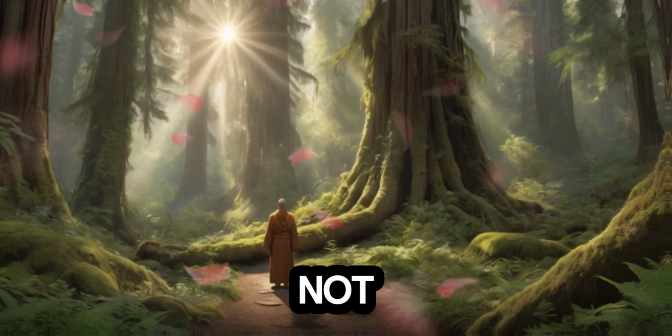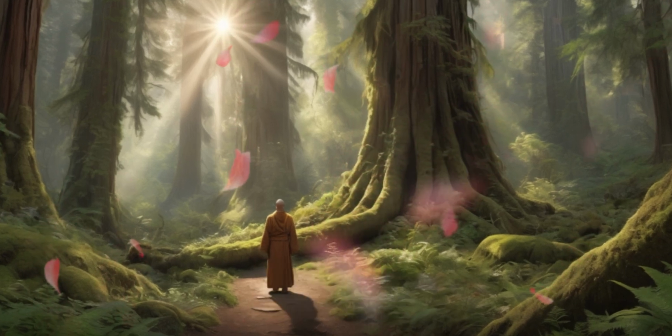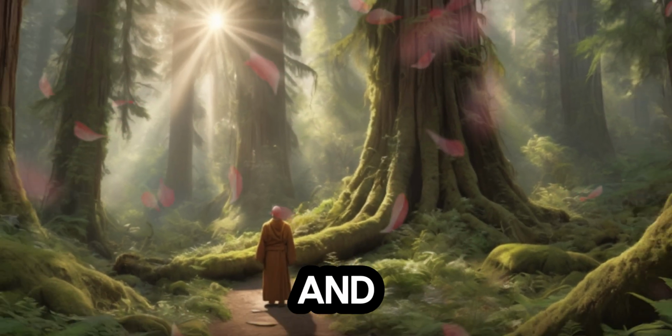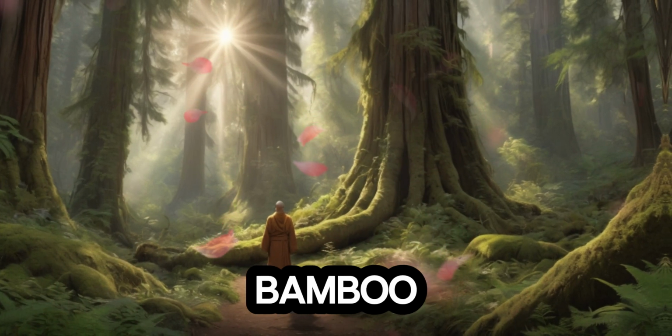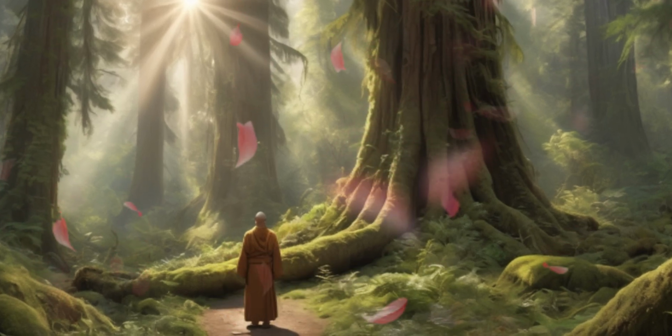Plants in the house are not only decorative, but also powerful sources of living energy. They purify the air, fill the space with vitality, and attract luck. Pay special attention to money trees and bamboo. They are considered symbols of wealth and prosperity.